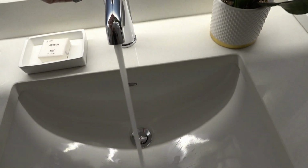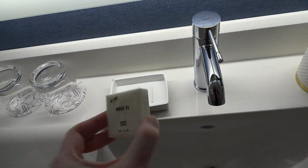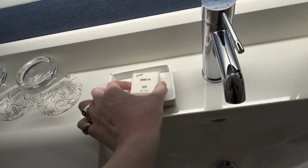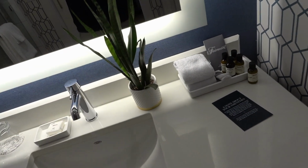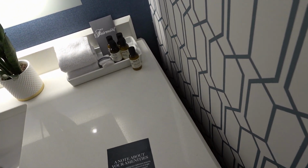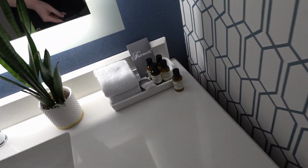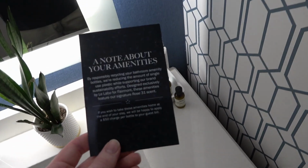Here's the sink. Ooh, very good pressure. We also have Le Labo products. Wow, 1.4 ounces, very generous. More cups, tissues, towels, a plant. Never gotten one of these. So normally this hotel has the dispenser amenities. I put a special request in to have the small travel size amenities, and it does look like they gave me them, which I appreciate.